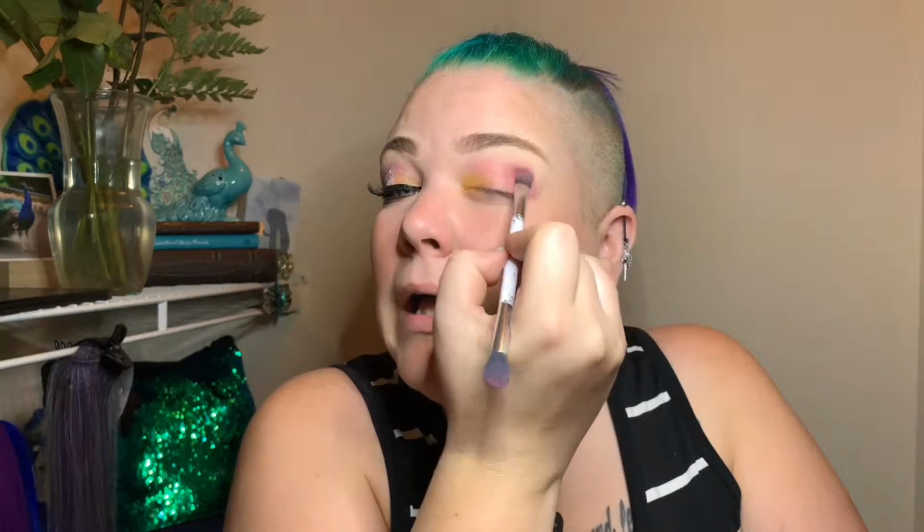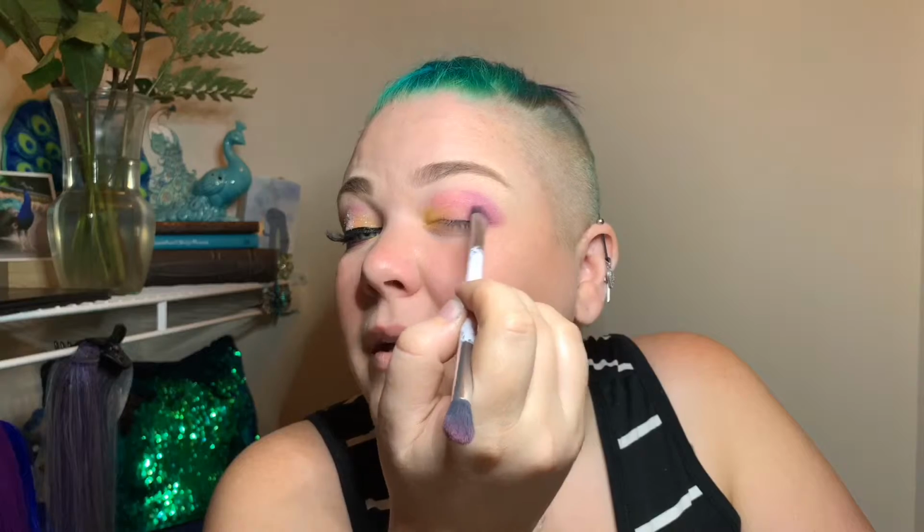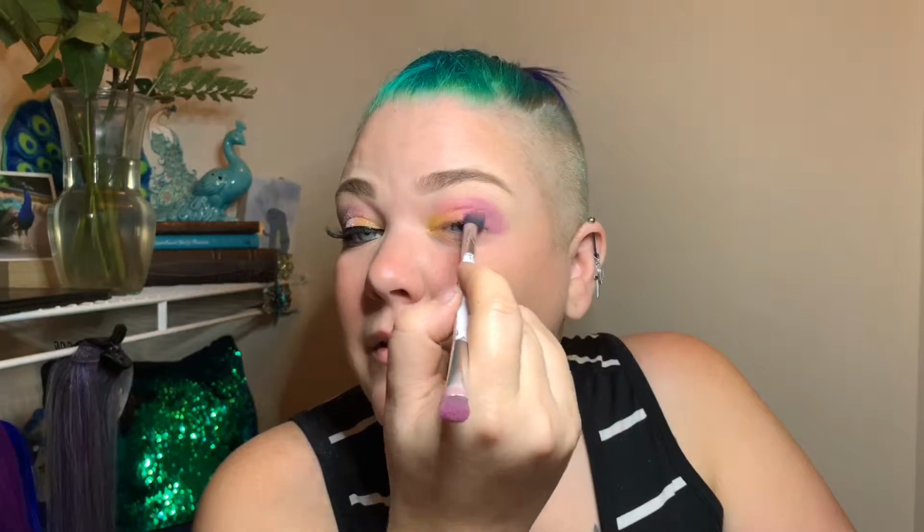Adding some purple into my eye. Adding some purple. Is this purple or violet? I don't know. What is the difference between purple and violet? And then I feel like there's another name for a purple color, but I can't really think of it right now. I know that there are so many names and it just seems silly.